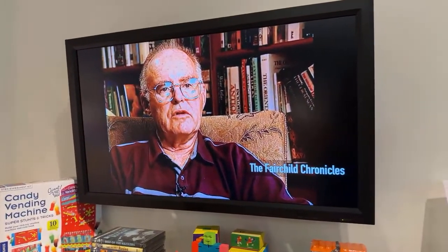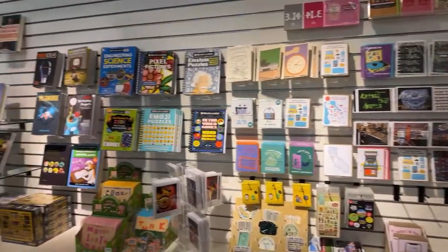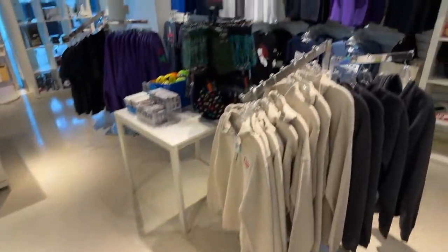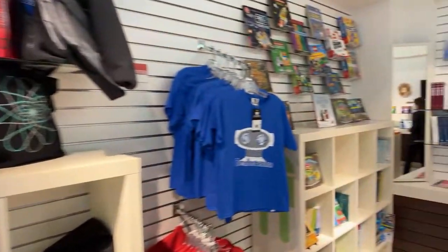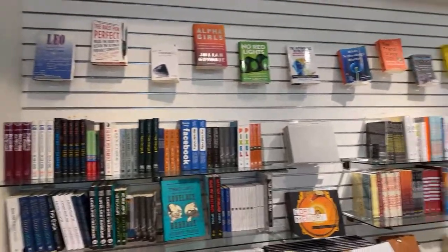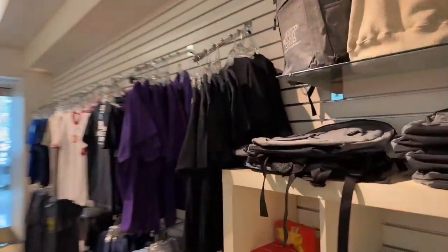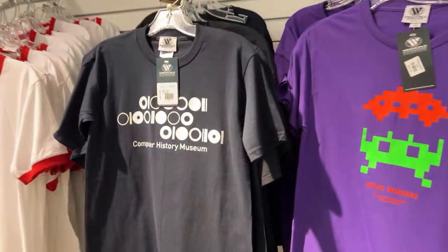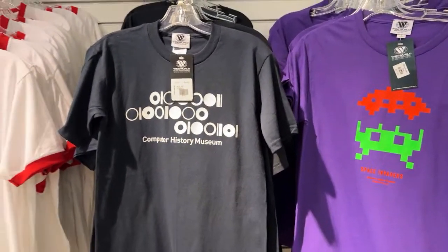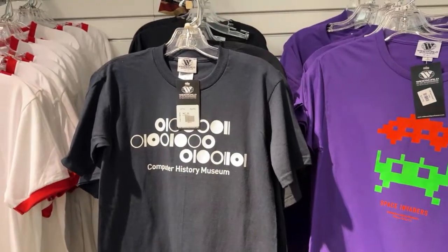Fairchild Chronicles. Fairchild used to be right down the street from me when I was a kid in Mountain View. Eventually became the Netscape buildings and now is Symantec. Kinds of books. I actually have one of these shirts, a binary shirt for Computer History Museum. Back when one of those special website promotions, I got 2 tickets and 2 shirts. So I brought a friend here, and we each got shirts and reduced admission. It's really cool.